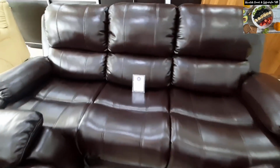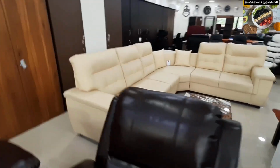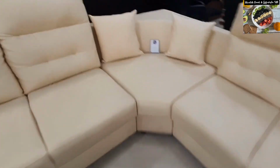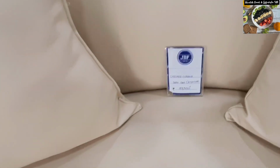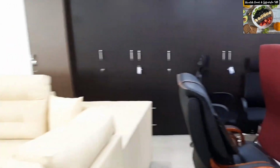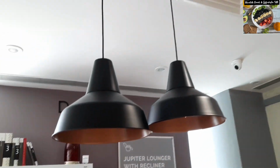These are similar types of recliner sofas that we saw in Hometown as well. You can see the quality and compare prices and see which combination suits you better. We are back to Hometown, friends, and now we'll visit other sections of Hometown.